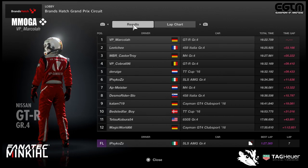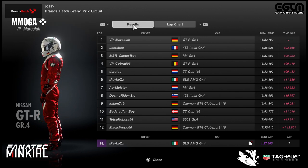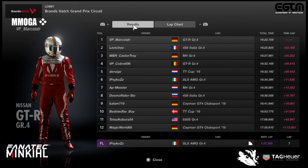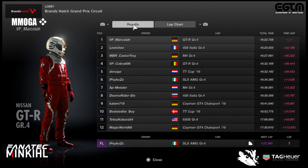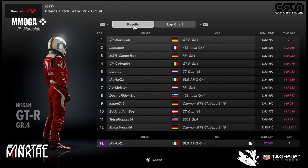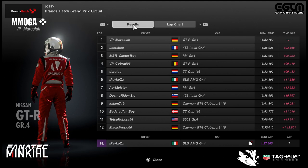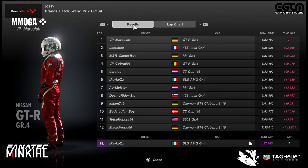But what should we say when we see here the result of the sprint race? Marcola on position 1, 3 seconds in front of Lichi, who did an awesome race. Then Casatroy with the fan boost, 5 seconds behind Marcola, on position 3. Then Cobra on 4, very hard attack from De Rouge in the last lap, only 23 thousandths of a second faster than De Rouge.